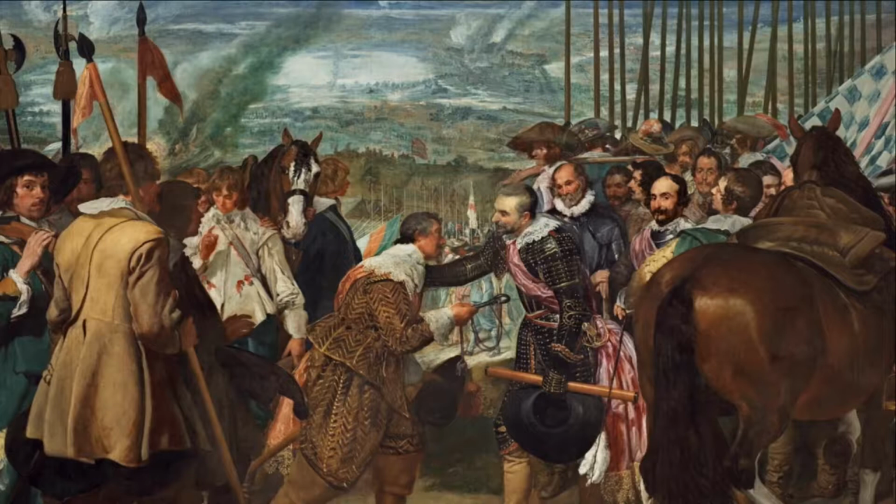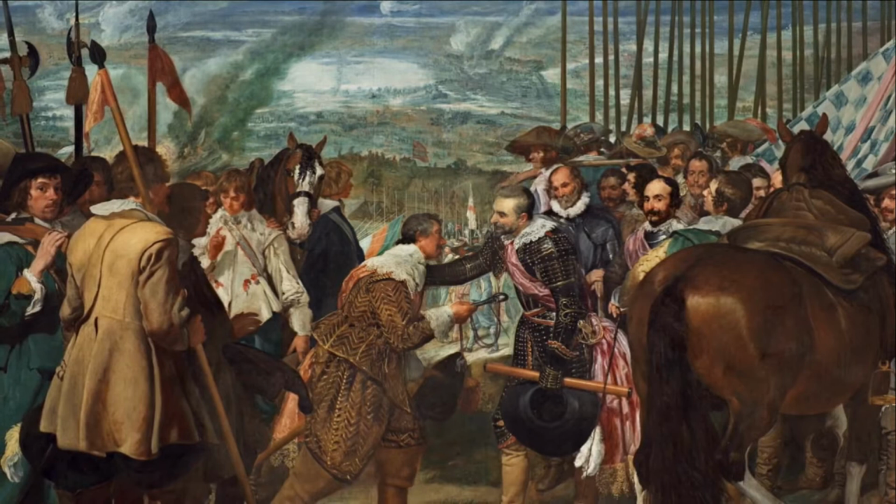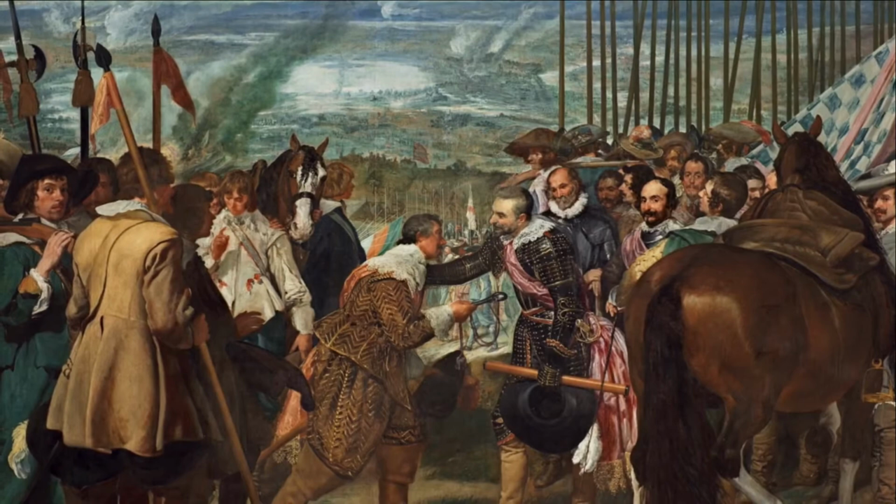The Surrender of Breda depicts a military victory, the 1624 siege of Breda, during the Eighty Years' War. This war began due to a revolution against Philip II of Spain by the 17 provinces, which today include the Netherlands, Belgium, and Luxembourg.